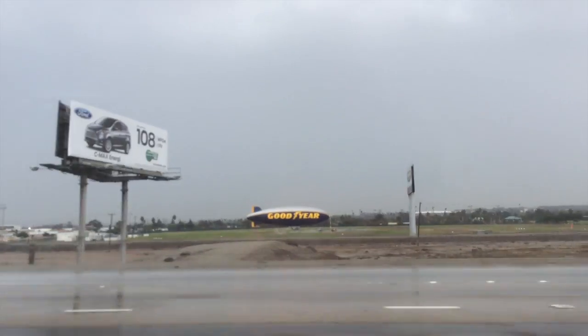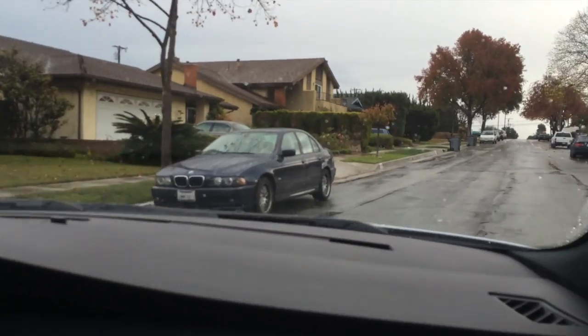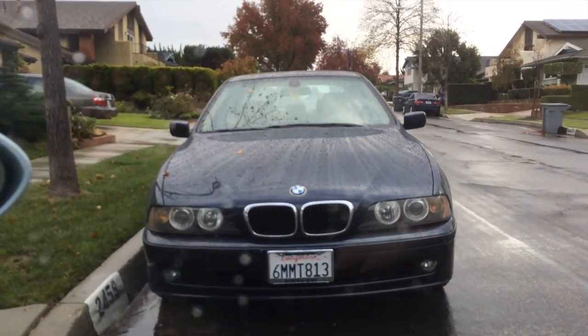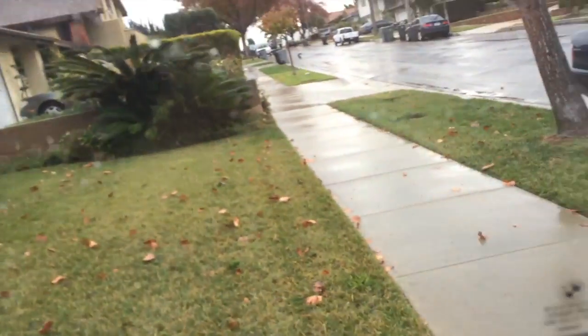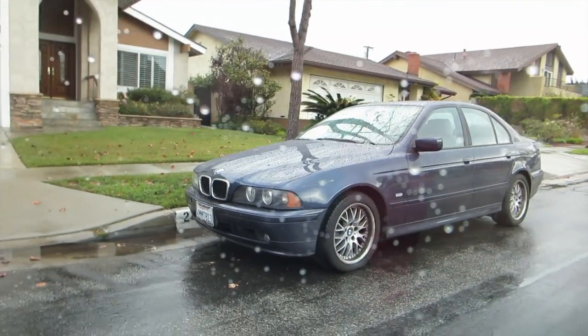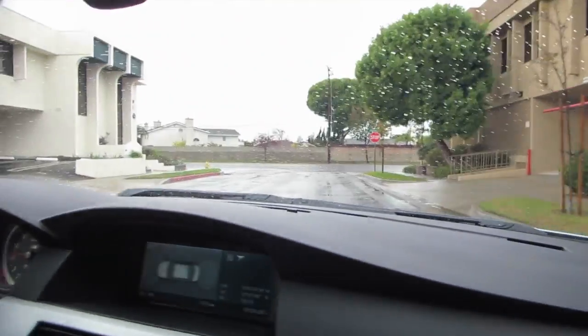It's gonna need a front end, unfortunately. You guys remember Hassan? There's the 530. Going to the LA Auto Show. I think it's working. It's filming, but it may only be on internal memory.